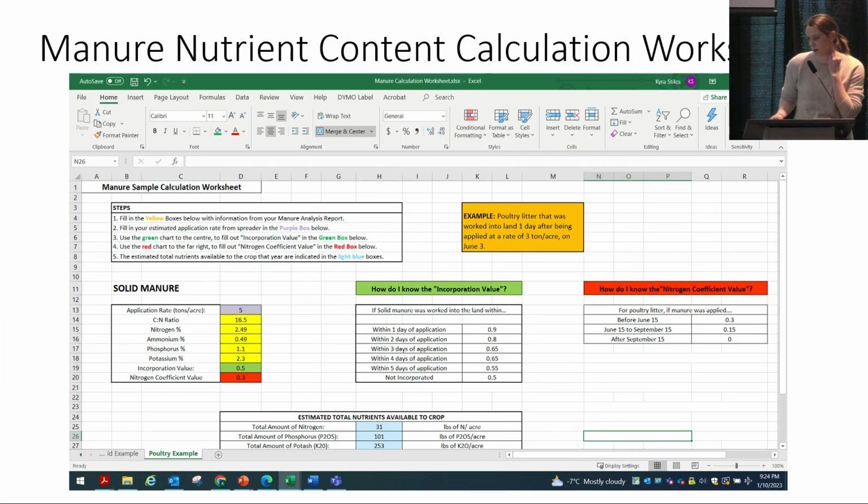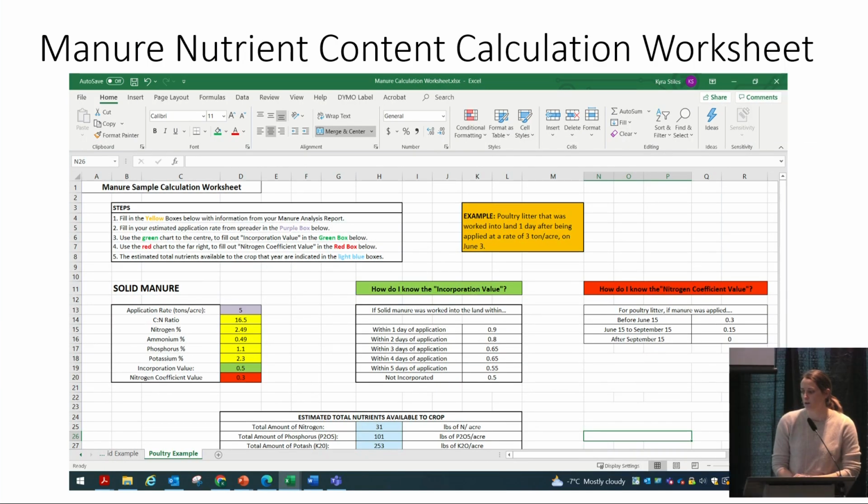I also want to mention that we do have a manure nutrient content calculator worksheet from the department. It's currently on the AIM Potato Board website and will be going on our website shortly. But if you're interested in having this, I can send it out to you at any point. Just give me an email.